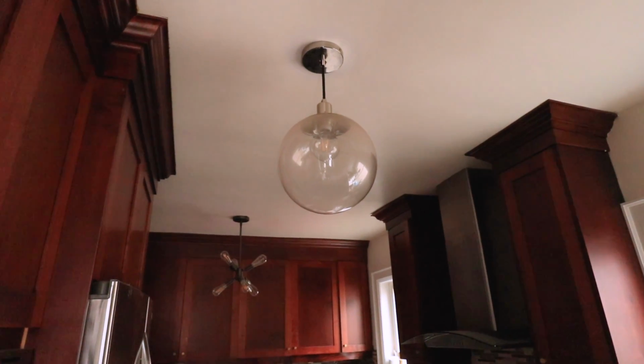And I think having a matching set will just help this whole room feel more cohesive. I have 2 options of lights, and I don't know which I'm gonna like, so I think the plan is to put them both up, one in each spot, and just see which one I like better, and go from there. So let me go grab them and we can show you.